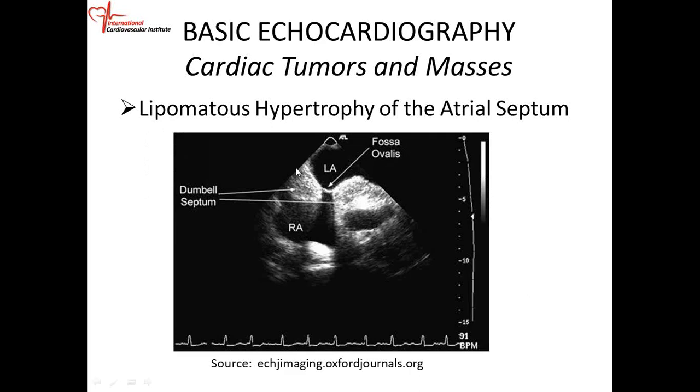When you look, this is the fossa ovalis. Above it, the atrial septum swells up. Below it, the atrial septum swells up. That's why it has a dumbbell appearance. The fossa ovalis is not involved in the process. This is a benign condition. Lipomatous means fatty tumor, so you get the fatty tumor here and here. Because it's very classic and looks very distinctive, they bring it on all exams.